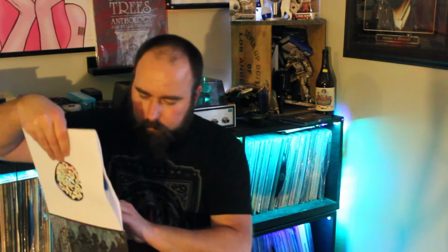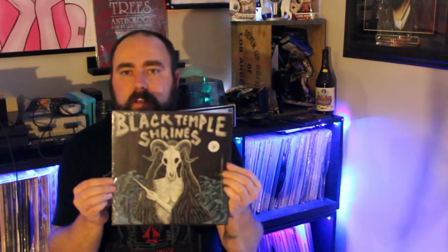Next question is, what is your favorite colored vinyl? Black Temple Shrines, it's on a 10-inch. Give me a moment here. And it's blue and white, kind of like a splatter. It's from Greenway Records. Really cool looking. Put that back. And that's the cover. Pretty neat.